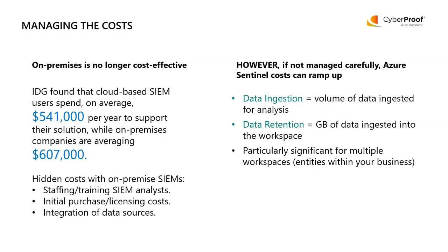So Jamie, one of the things that we hear from clients is that they need help managing the costs of Sentinel, particularly with the data ingestion and retention costs. And we've got a slide here just to represent that, and I'm wondering whether you could just take us through that, and then we can move a little bit later on to the actual approaches to be able to manage and optimize that. Yeah, sure.